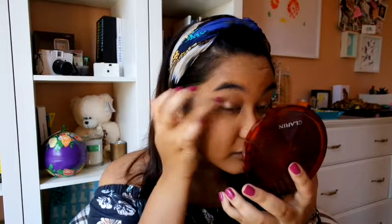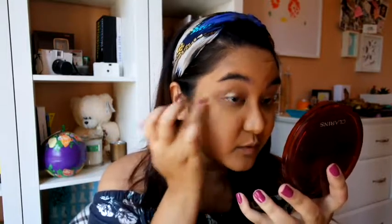Okay. So I'm just going to concentrate on the outer edge of the crease and then sort of wing it outwards. Again, I'm just using my fingers to apply and just kind of deepen that a little bit. And I've used the tiniest amount, so it looks quite natural, but I could see a little bit of definition right there, which is what I want. There you go. I'm gonna see if I can just deepen it a little bit more.